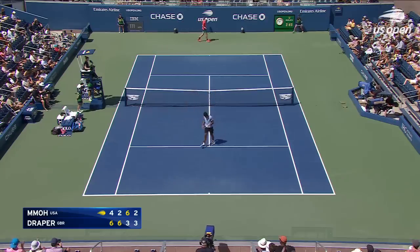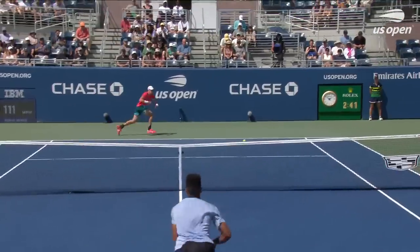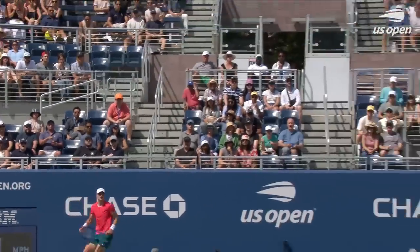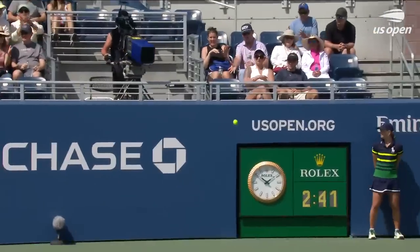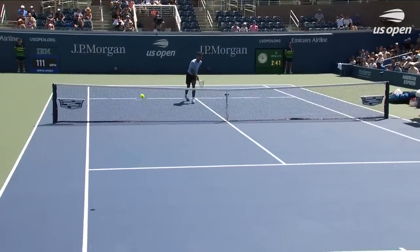Want to see more of that from Mmoh. That's when he's at his best. So if you look at the rallies and who's winning the rallies, it would be much closer than that conversion. 65% of those points won at the net.